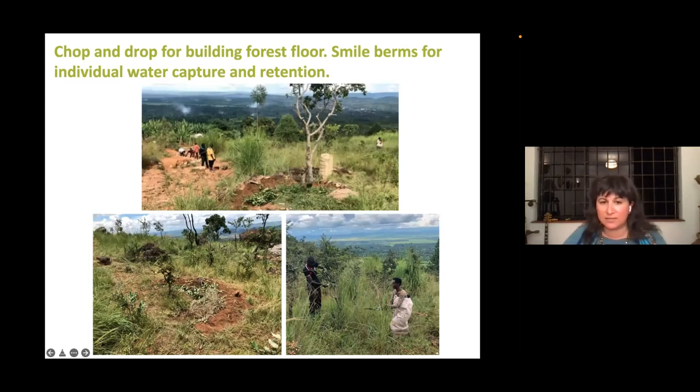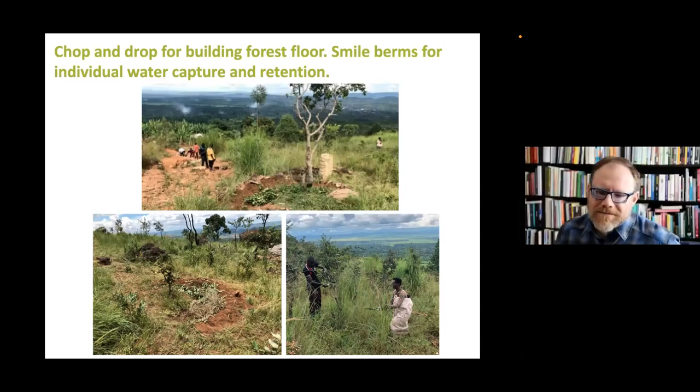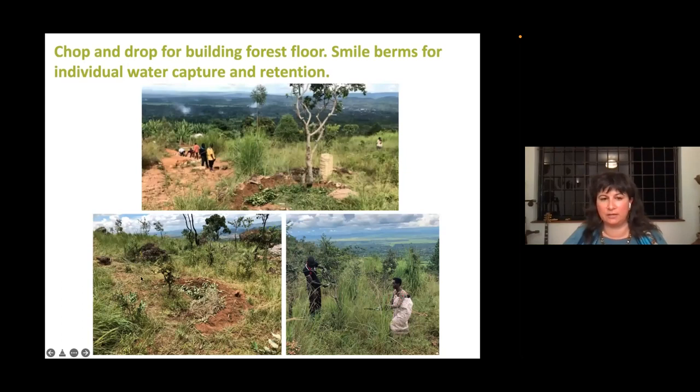And you don't have to dig this. Even if you just take stones or the, I can't remember what you call that, where you do the straw mulches, some sticks. Yeah, fish scale straw, vertical mulching. Yeah, vertical mulching, exactly. And then here we're chopping and dropping. We're just trying to give the landscape a haircut and drop all that organic material on the ground.